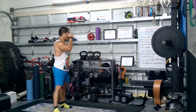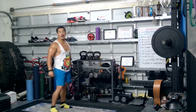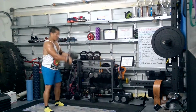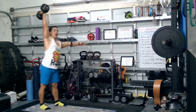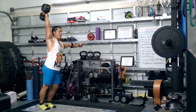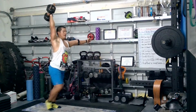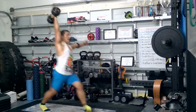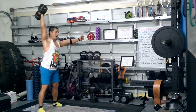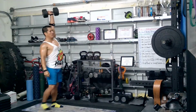All right. Next, we're going back to the overhead alternating lunges. So I'm going to snatch it to my right hand. All right, get it up top. 6. Left, right, left, right. Here we go. 1, 2, 3, 4, 5, 6, and switch. So snatch on the other side.